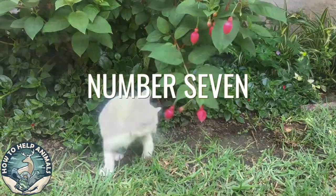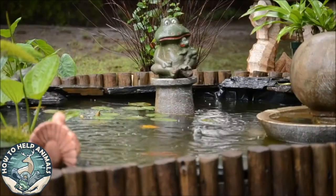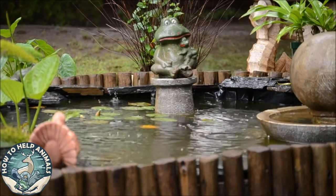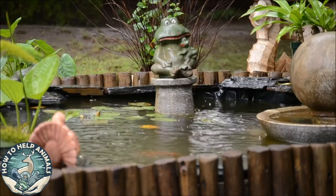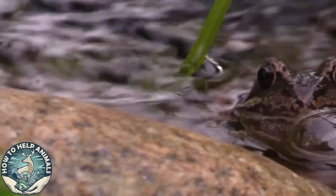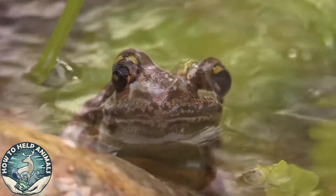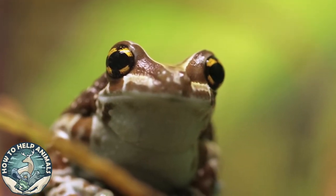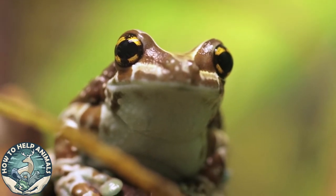Number 7. Frogs and toads will help you with the slug infestation. Having a small pond in your garden will do an excellent job of attracting wildlife, and especially frogs and toads. Frogs are carnivores, which means they only eat meat. There's no risk the frogs will do anything to your crops. They will have full focus on the slugs.